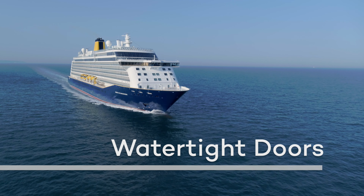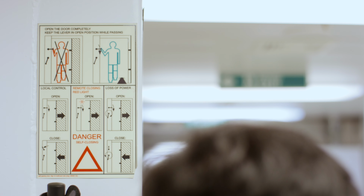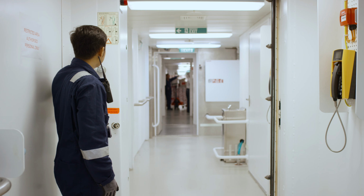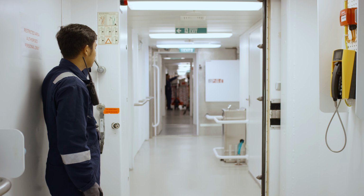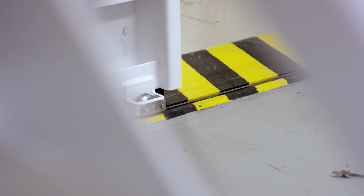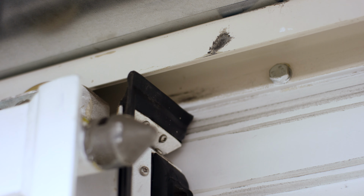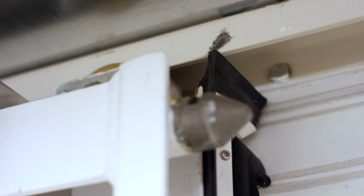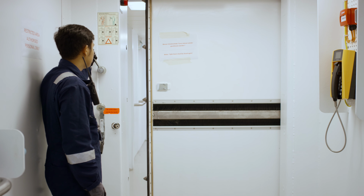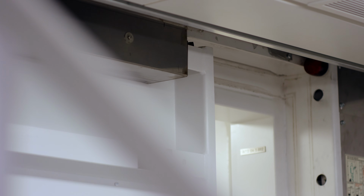Watertight doors. Watertight doors are large steel doors designed to prevent or restrict the flow of water from one compartment to another. Unlike an elevator door, watertight doors will not stop closing if they encounter an obstruction. This means they can seriously injure or even kill you if not used properly. If a watertight door is moving, do not, under any circumstance, attempt to pass through.